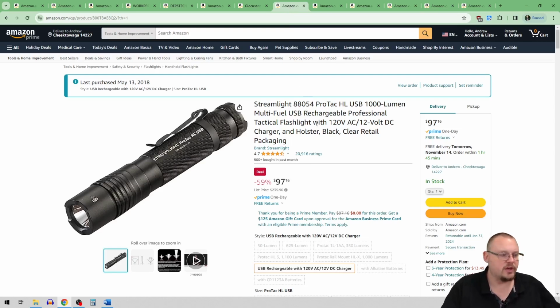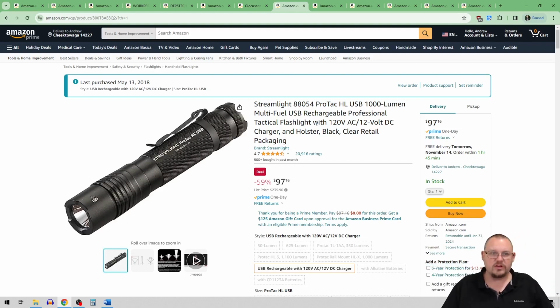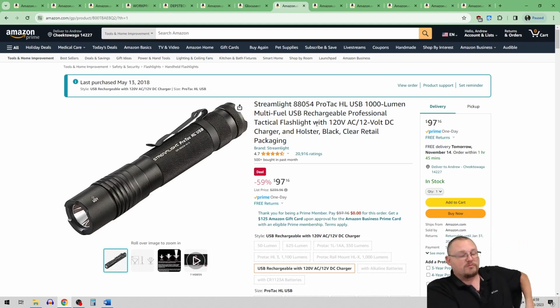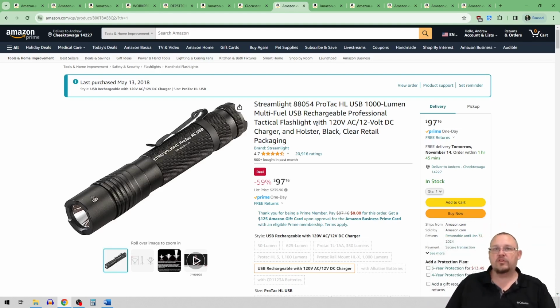This is actually the flashlight that I carry on a daily basis. This one's by Streamlight, and you can see I purchased this one back in May of 2018, and I do carry this flashlight every single day. It's probably one of my most frequently used tools, to be honest with you. And it's been with me for a few years now because it's worth having it with me. Frankly, the flashlight works incredibly well.